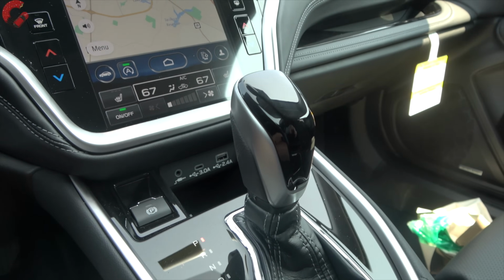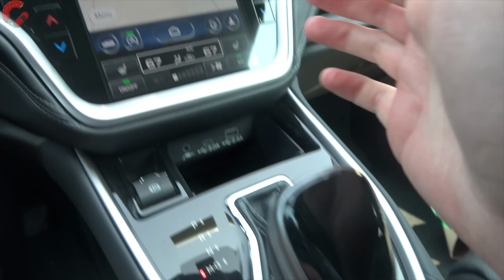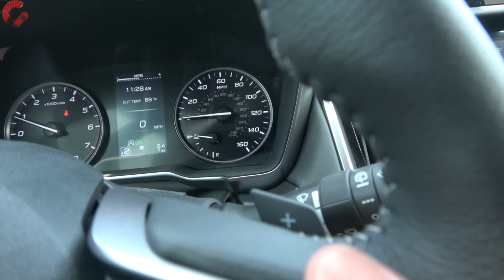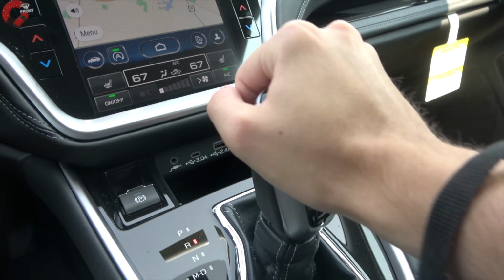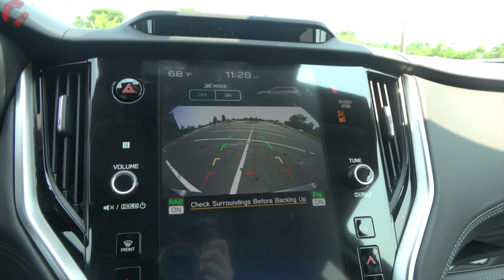Coming back to the shifter, this is a traditional style shifter, of course. Just pull back for drive. Bump to the left if you'd like to shift through some simulated gears with these paddle shifters. And then when you go into reverse, you will find a standard backup camera.